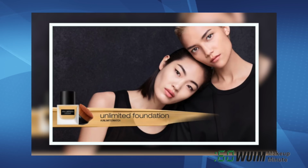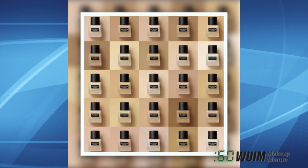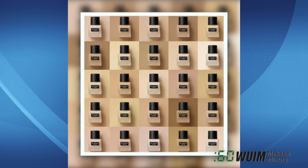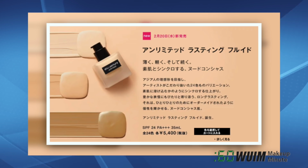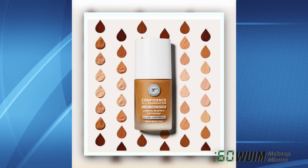Shu Uemura's new Unlimited Foundation is said to be breathable and long-lasting and is already on their Japanese site. There are 25 shades claimed to, quote, precisely match shades for each Asian skin tone. Right now, we aren't sure if it'll have a US launch, but the price currently sits at 5,400 yen or about $48 USD.